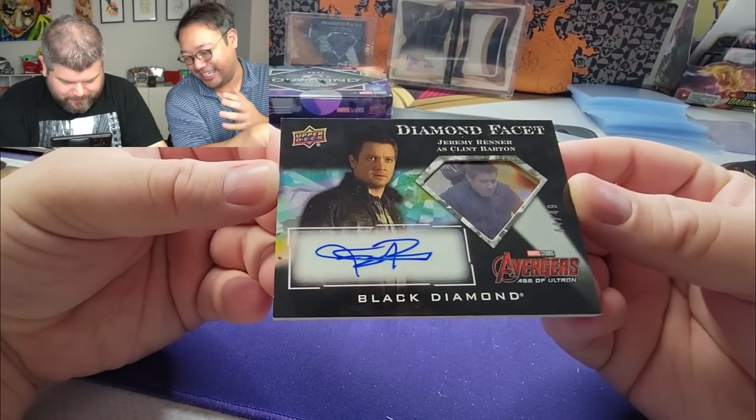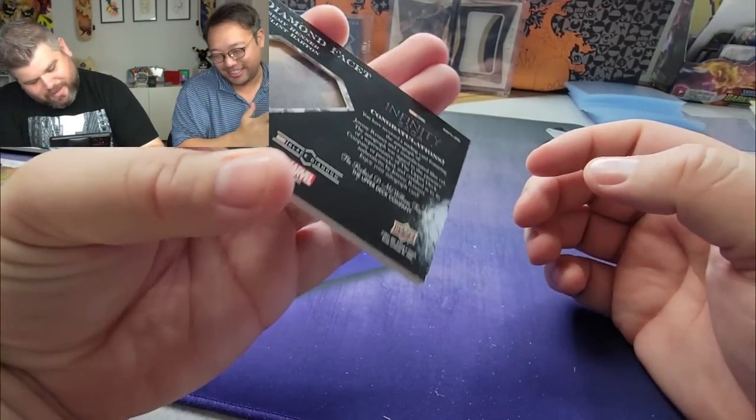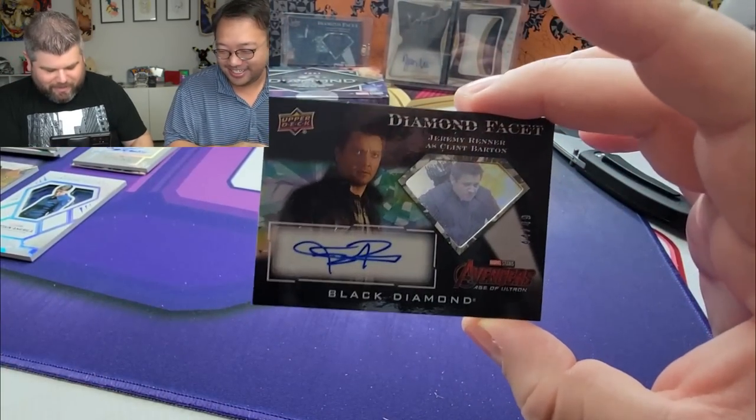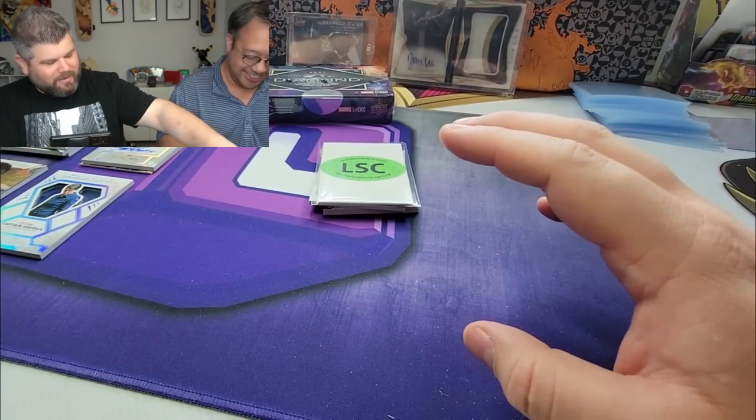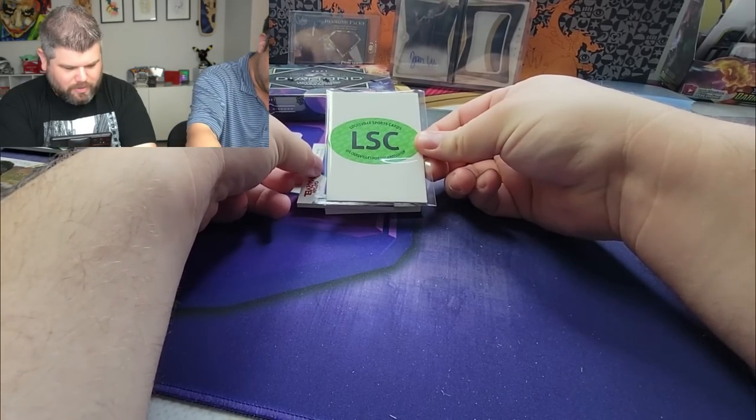I mean, Hawkeye is, you know, kind of a... He's actually one of the main Avengers, though. I know, but... I know. You want the bigger name, the high-profile people. I get it. Yeah, but, I mean... Here we go.